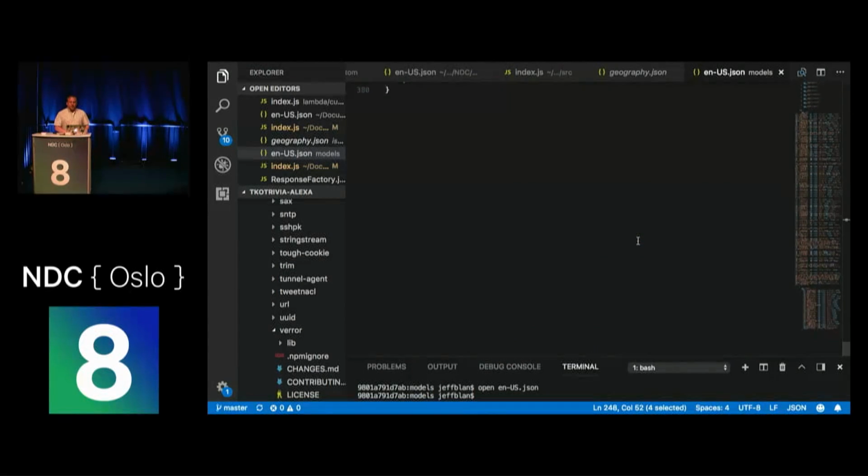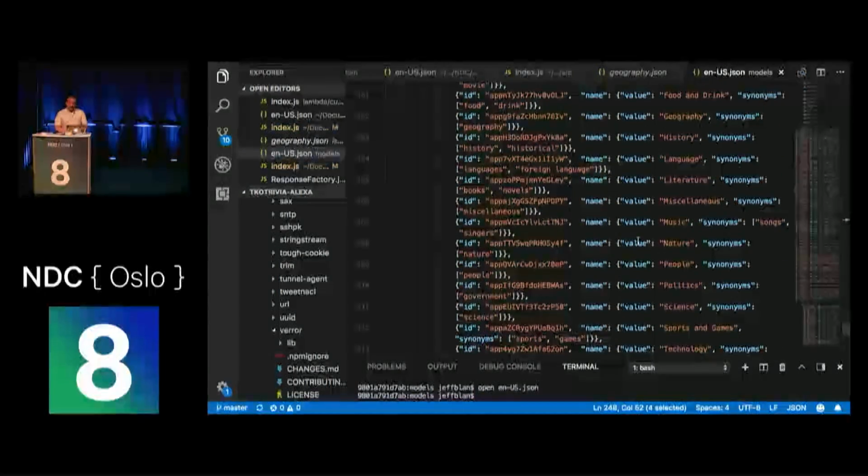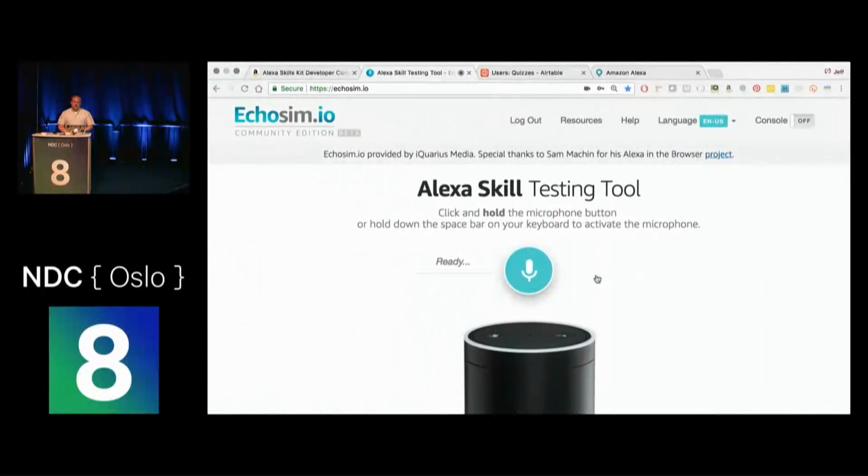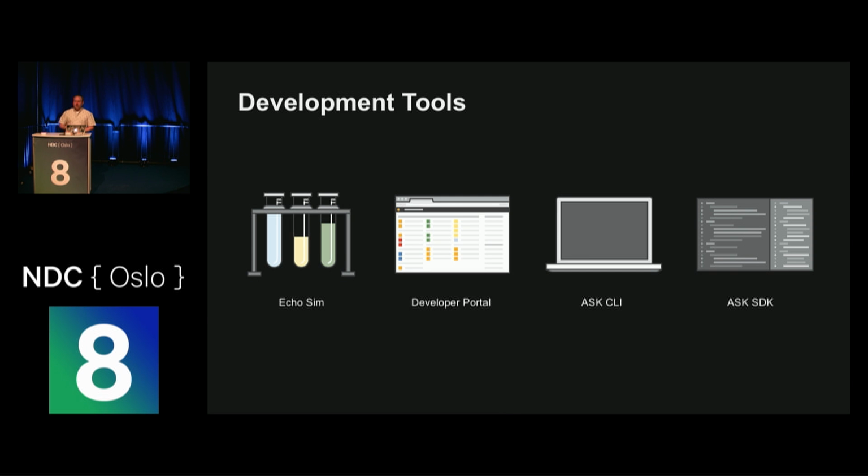And then at the very bottom, I also have a whole list of all of my categories that I call category, not surprisingly. They're things like art and stage and geography and history and language. This is so people can ask for questions from a specific category. So this is what a bigger real skill looks like. But ultimately, all of that I'm just doing through the Ask CLI, and all of the code that I'm writing is using our SDK.